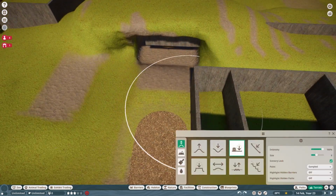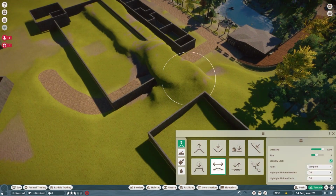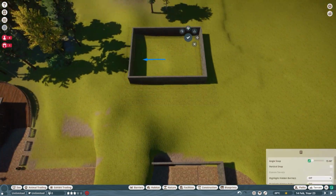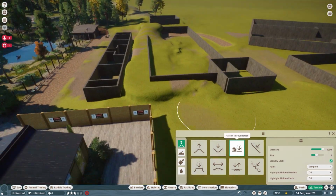Let's talk about the habitat. So this habitat only took me about 6 hours, and that's probably due to the aforementioned hectic week. So here is the concept behind it.